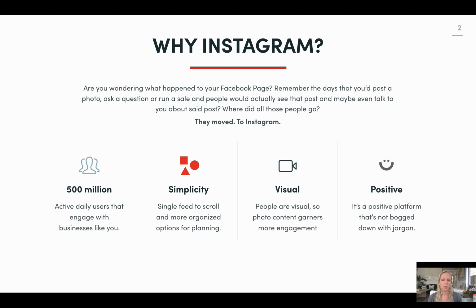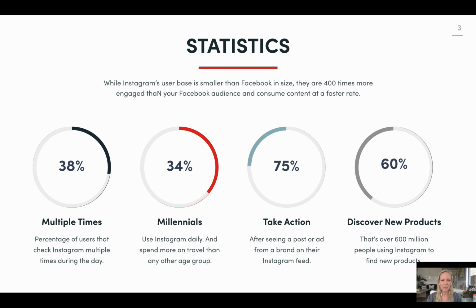The other reason is we're finding that users of Instagram are actually more positive than they are on other platforms. I don't know about you, but at some point we get a little bit tired of all of the political and negative advertising or stories that follow us on Facebook quite a bit, and then people chiming in. Everybody has a voice everywhere in social media, but on Instagram it tends to be less negative. Granted, there are trolls everywhere, don't get me wrong, social media trolls are out there on every platform, but generally Instagram does seem to be a bit more positive and it's not bogged down with a bunch of jargon.